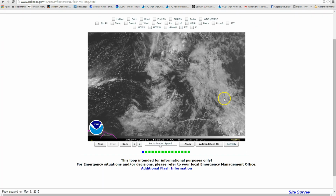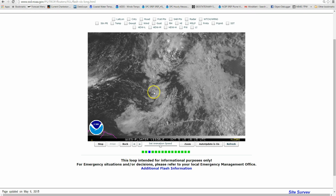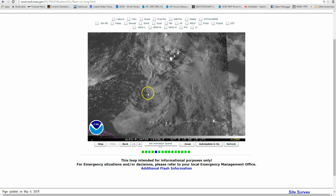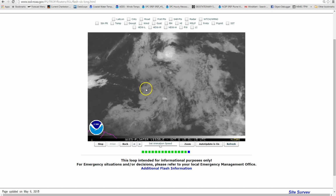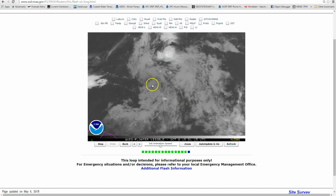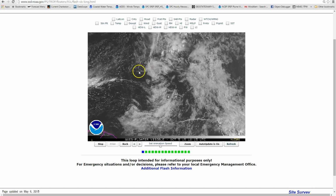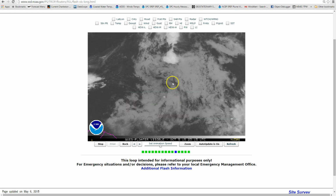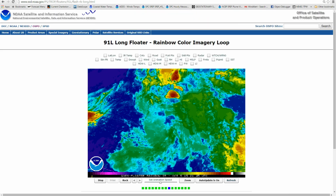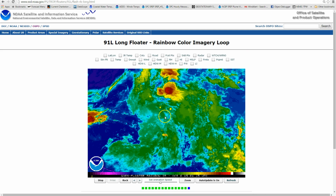And we just went into the nighttime, so some of the clear image went to more of an infrared. And the center of circulation I would put somewhere right about here. It's not very well organized, and a lot of the convective activity that you see flaring up here is staying to the north because of upper level shear. So this area of circulation is somewhere in this vicinity right here. It looks like you see some clouds kind of swirling, but there's no defined center of this storm just yet. Here's the rainbow loop, and again we see the center of circulation somewhere in this vicinity.